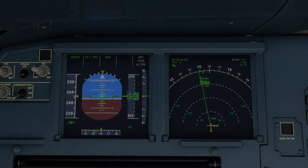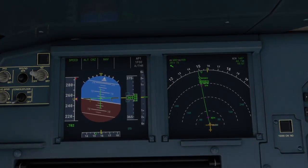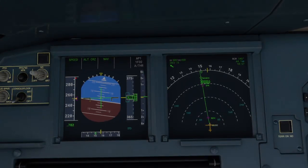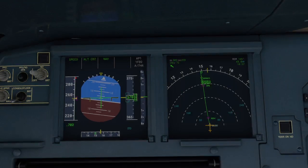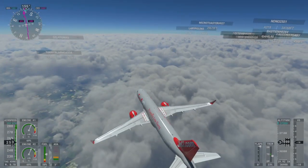Yeah, we'll start our descent. Just little changes, as it is easier and you're more prepared for landing. So we are banking to the left. Let's watch that.